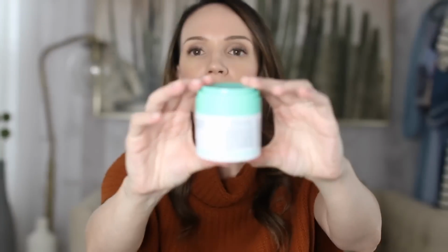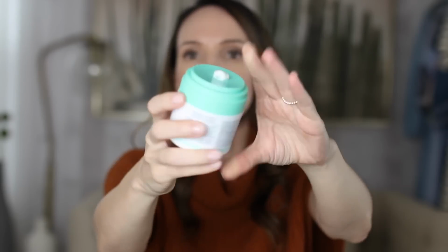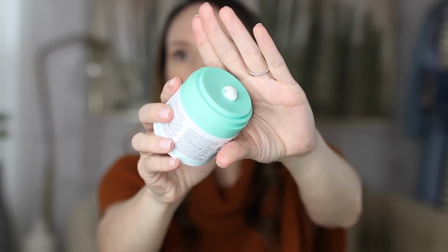I love it. And if you haven't seen it, you kind of just press it like this. You press the little top and it comes out the top there. So I love that. I think Kate Somerville does that too. And I really like that application. That way you don't have to dig your fingers in.